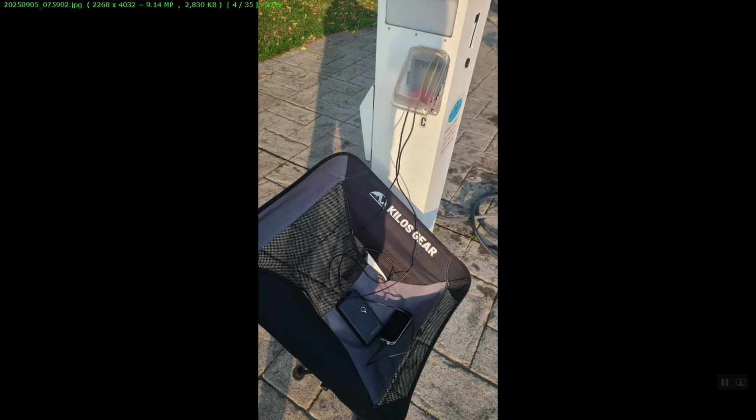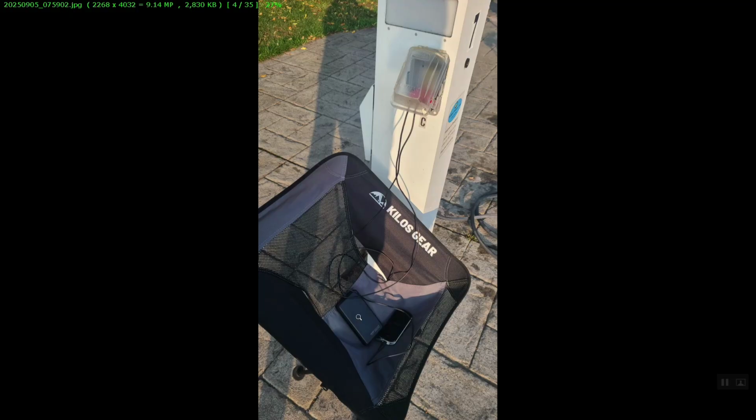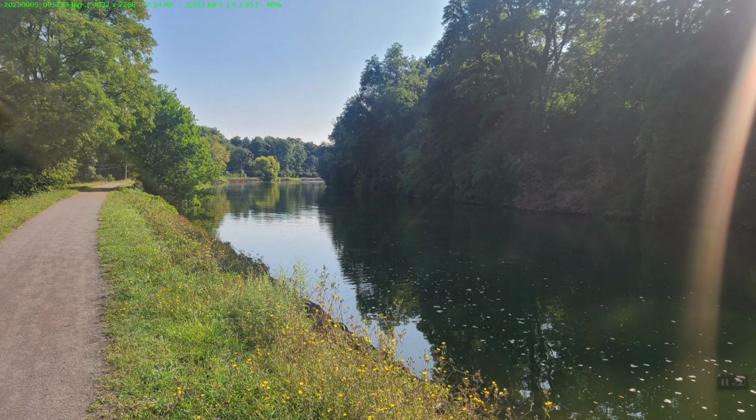And part of why I was going to Lowe's was this thing here on the left. That is a USB power brick, and Lowe's sells those up by the registers. And my GPS computer is next to it. So while I was cleaning the bike and packing up all my gear, I just had the chair set up so I could charge up the battery before leaving, because it takes like a half hour to pack up.